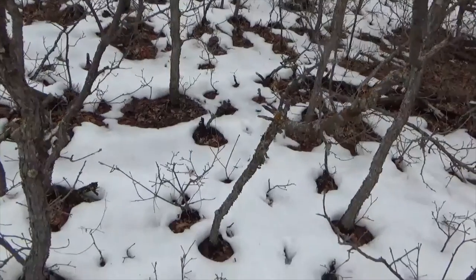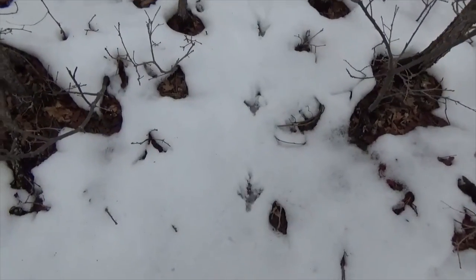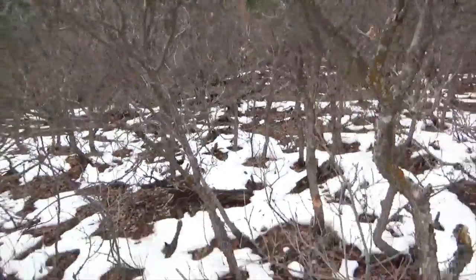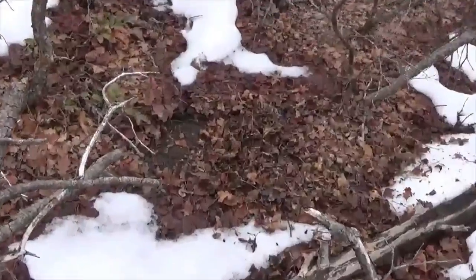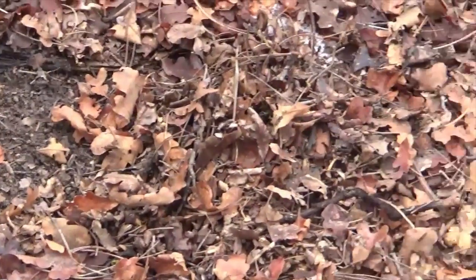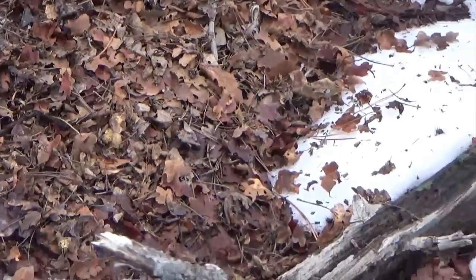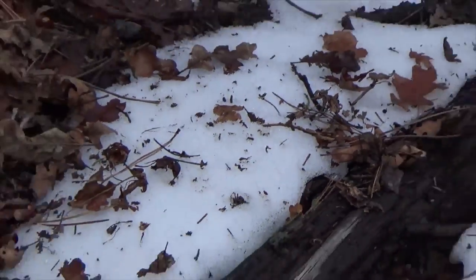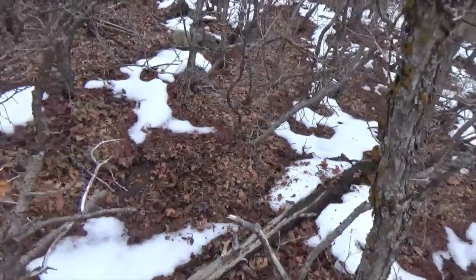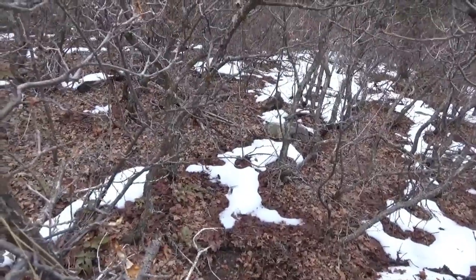We'll follow these tracks for a little while and see where they lead us. This oak brush is an absolute jungle to come through. You could hide 1,000 elk and 1,000,000 turkeys in this. Look how thick this is. You can see where the turkey's been scratching around, feeding through all those leaves up on top of the snow. This snow's about 2 days old, so this is pretty fresh. This is a good sign they're up in here.